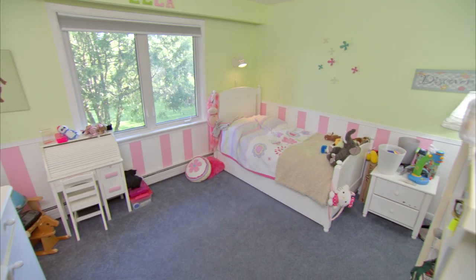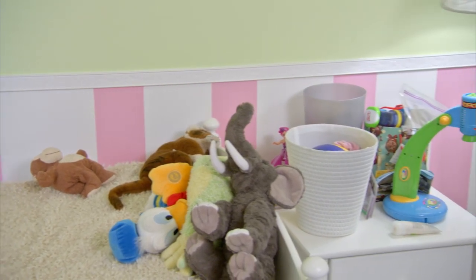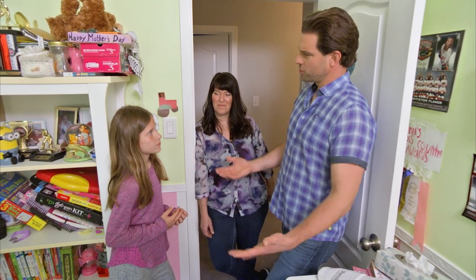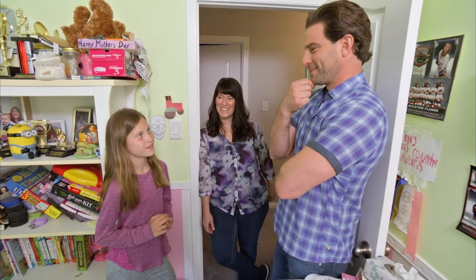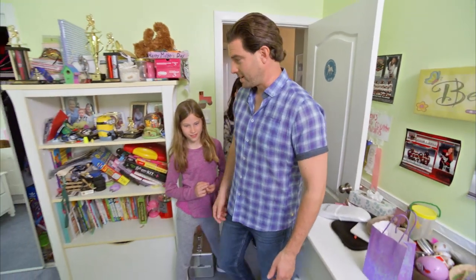Yes. All right, then we need to pack up your room, everything, and get it out of here. And we gotta renovate, and then we'll only bring back the things that belong to the new, the improved, the mature Ella. How does that sound? Great. You ready to grow up real fast? Yes. All right, let's do this. Let's start packing up your room and taking things out of here.